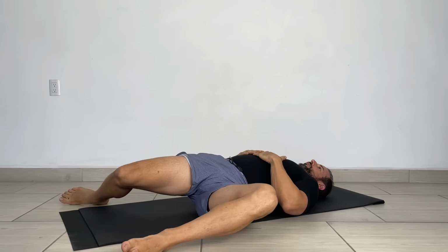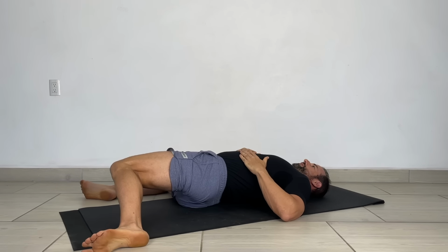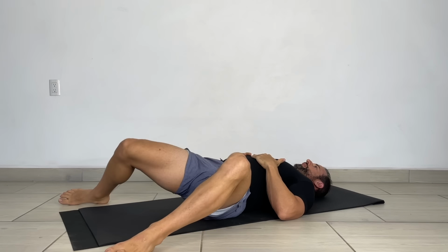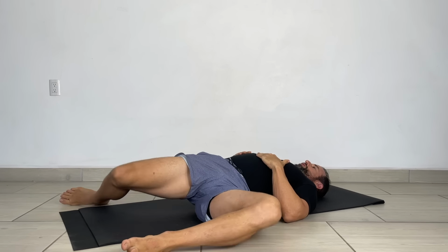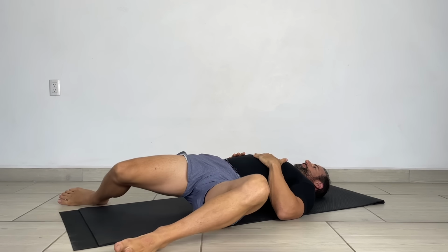And then back and forth, just like that, keeping the shoulders flat, internally and externally rotating both hips. Should aim to perform 20 to 30 total repetitions of this exercise. Step number 2 is to begin building strength in the hip abductors and hip extensors.